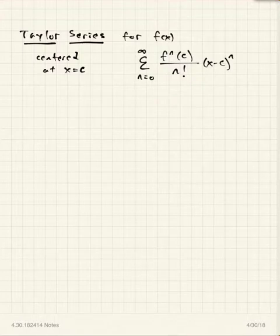Don't forget that I referred to these coefficients right here. These are the Taylor coefficients for a Taylor series. It's always the nth derivative of the function you're talking about, evaluated at c divided by n factorial. We spent a lot of time talking about this definition for a Taylor series last time. Also, don't forget that a Taylor series that's centered at 0 is referred to as a Maclaurin series.